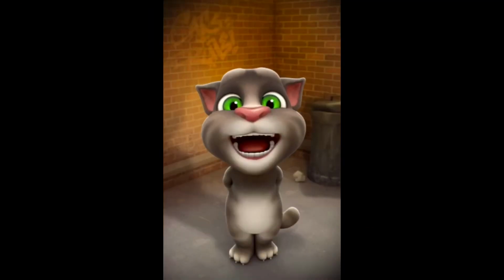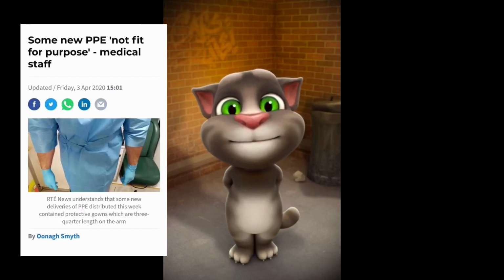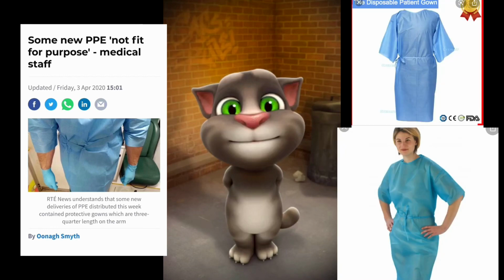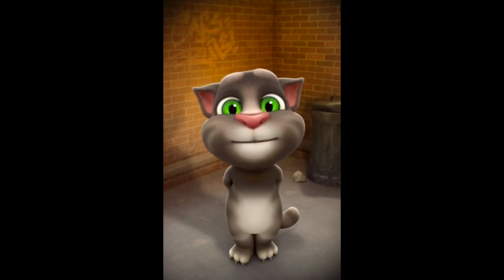So I think I will slow down a bit and let's break it down bit by bit, see what was happening from RTE's first article and then the second video after the conference. What were they saying and what were they trying to tell people? That's the most important thing. So let me just bring up these photos again. We've already compared them before and now we're trying to think.